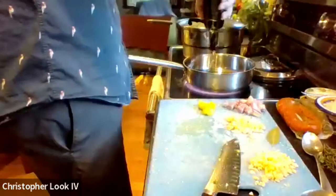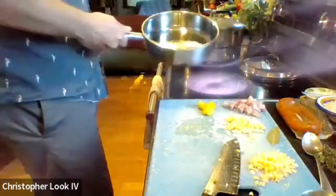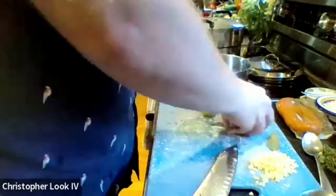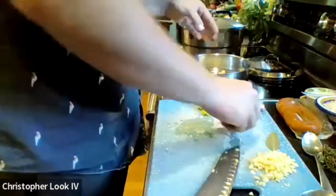I'm going to put our oil in there. Beautiful. Nice. Okay, so oil's in the pan. We're going to go ahead and put our garlic in there. Start that to sort of brown up a little bit. We just want a little bit of color.